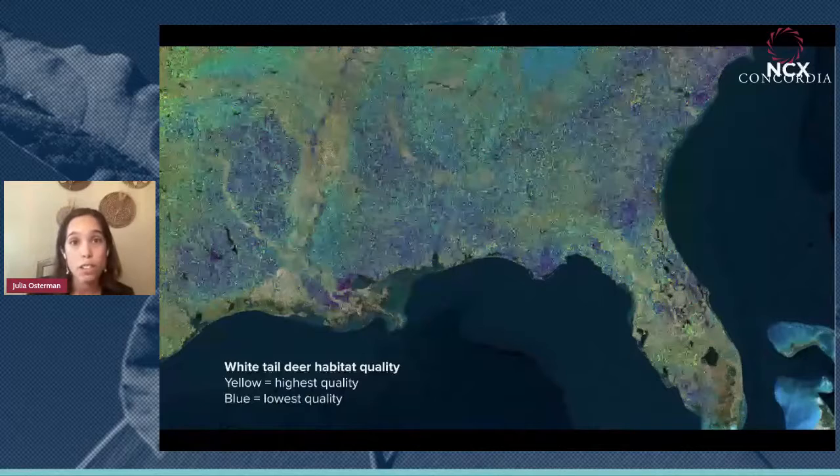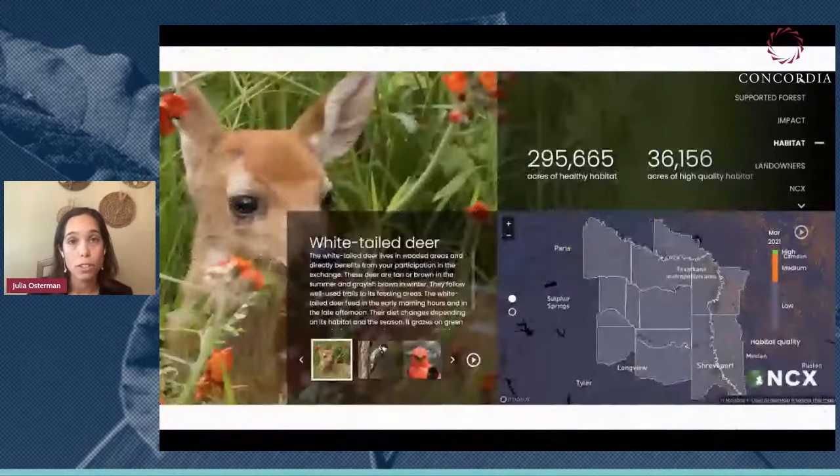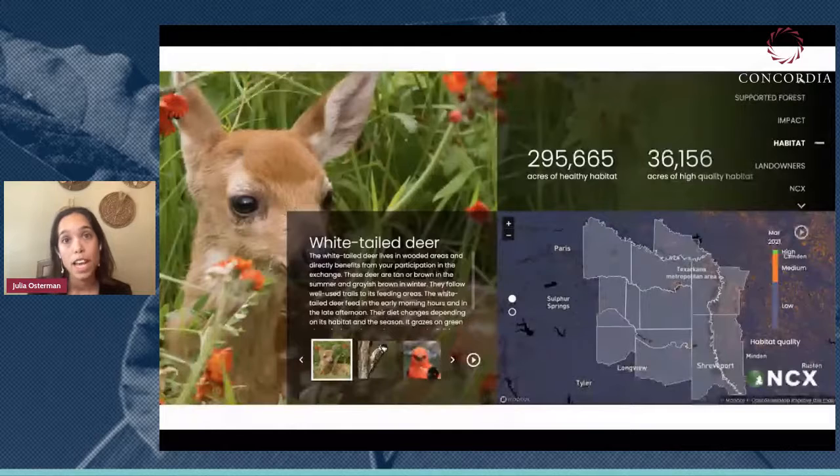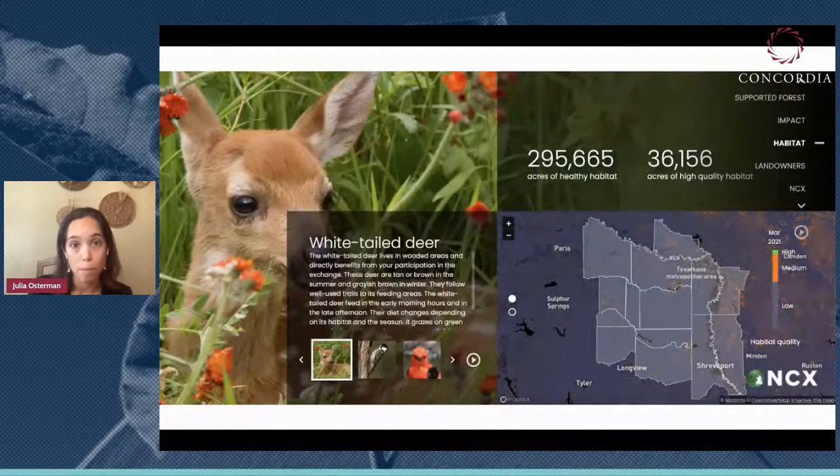So for the first time, companies that purchase forest carbon credits and invest in nature-based solutions can get a quantitative report, not just on the amount of carbon in the landscape and how that's changing with their investments, but also on how that impacts these other critical natural capital values like wildlife habitat quality.